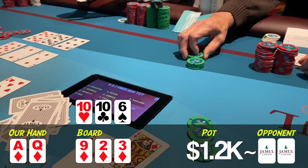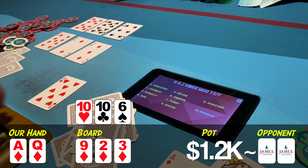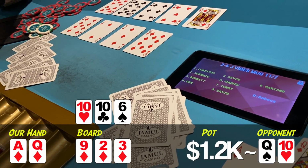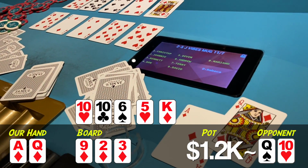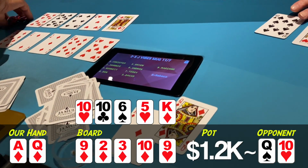And sure enough, he makes the call when the action gets back to him. He shows queen 10 offsuit. The runout for the first board comes 5, king, and the runout for the bottom board comes 10-9, so we end up chopping it up.